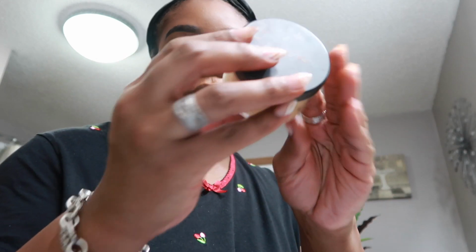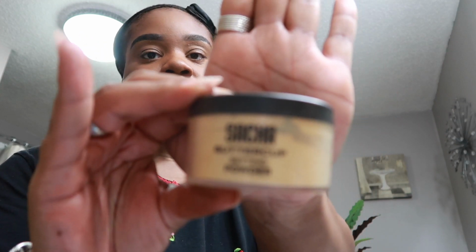So now I'm actually going to set my concealer with Sasha Buttercup setting powder, the color Buttercup. This is a go-to, so if you've never heard of it, use this. And I apply it with a beauty blender, a different one actually, because I can't use all the same beauty blenders one time. I don't know how people do that.